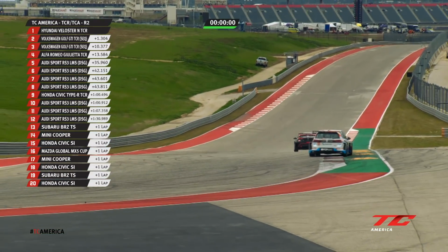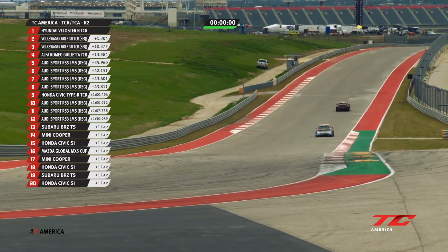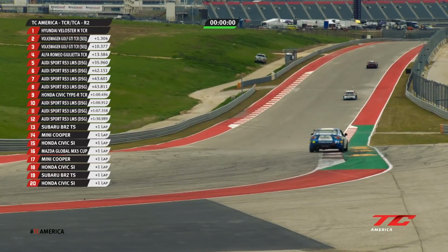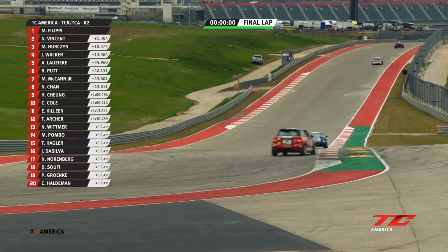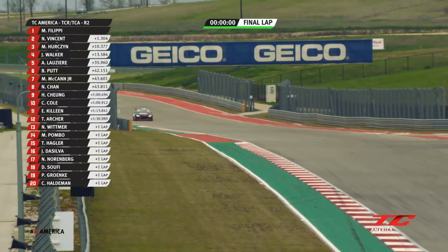Come out of turn 11 for the last time. Here's that long run. Vincent just not close enough. There's Whitmer. Lead in TCA. Some of the gaps in both classes.